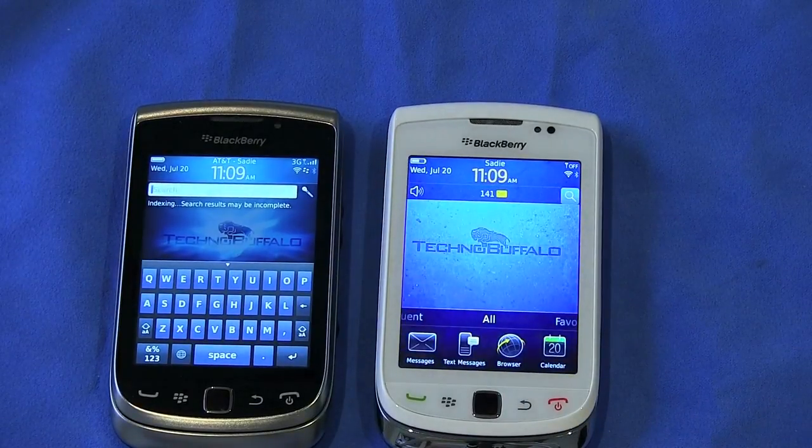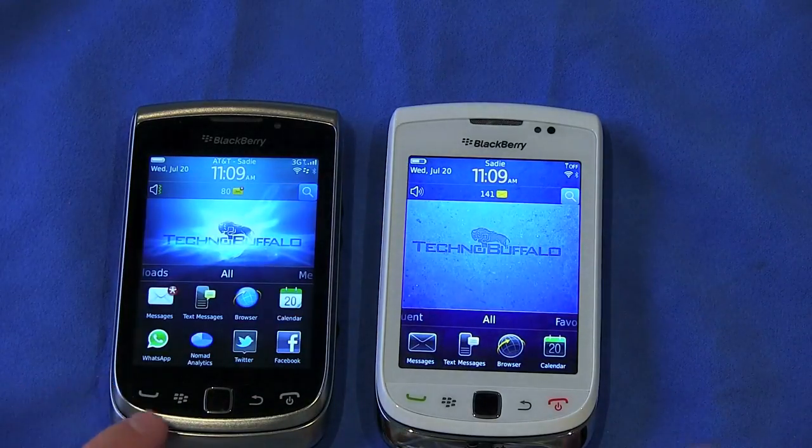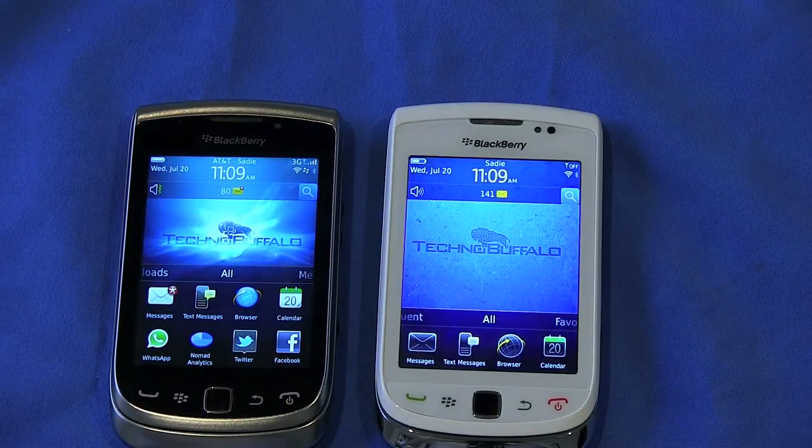All right, so now let's talk about some more of the hardware. So this prototype is missing the color on the send and end keys. Who knows if that's gonna make it on the production model. This is the second prototype that we've actually had our chance to take a look at. And on the previous version, it didn't have color on the send and end keys as well. So maybe this will be how it's gonna look when it hits your pocket.